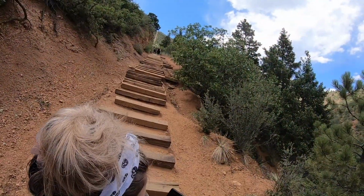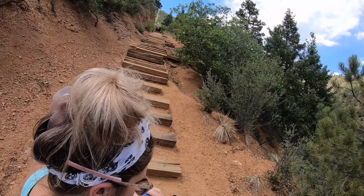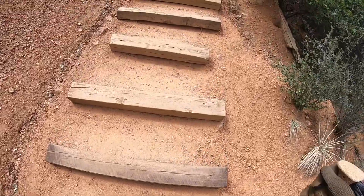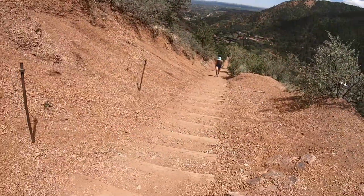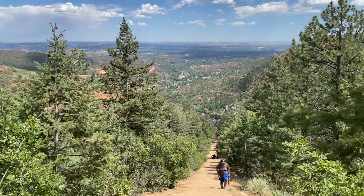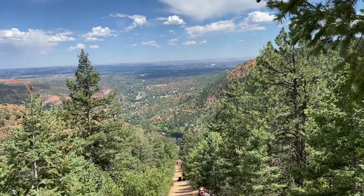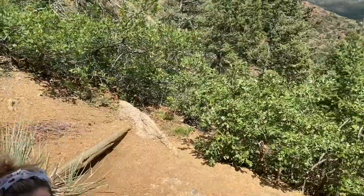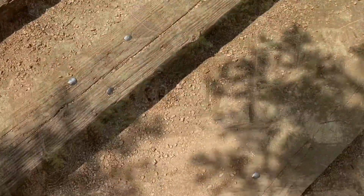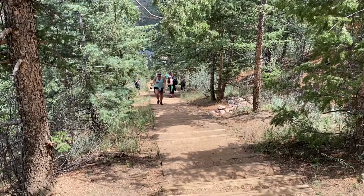And that one. Yeah. Let's get a few more steps. That's how far we went. Well, actually, you can't even see the bottom. 1,200 steps. And then this is all we have left. That's not much. Not much at all. Come on, let's go.